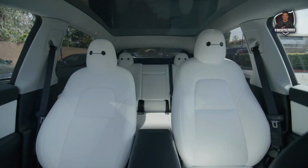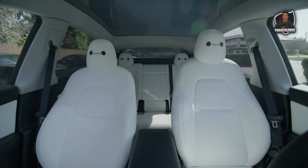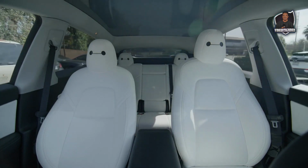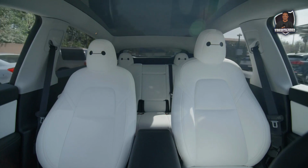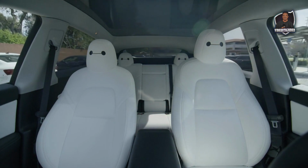Additionally, Tesla's ongoing work on autonomous driving technology may result in enhanced self-driving capabilities in the 2024 Model Y. Tesla's commitment to innovation ensures that the new Model Y will incorporate the latest technological advancements.